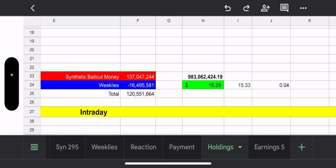All right, we are under $1 billion. So the total net assets for TSLY under $1 billion, 983 mil. The NAV is 15.29, trade price 15.33. But obviously, we're in a great spot. We're in the spot where people can't say, are we going to reverse split again? No, we're not.